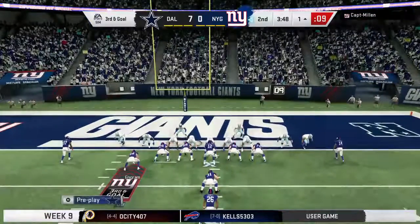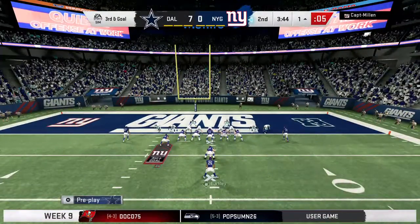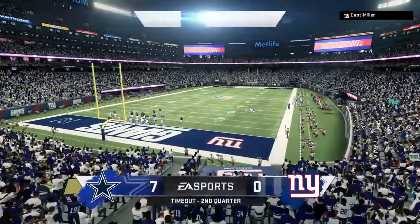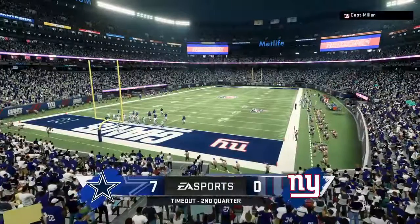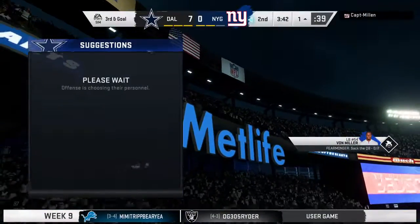Hey, watch this, watch this. Check 99, check 99. The Giants going to go ahead and use the first of their timeouts. They'll have 2 remaining as we step aside here in this second quarter.